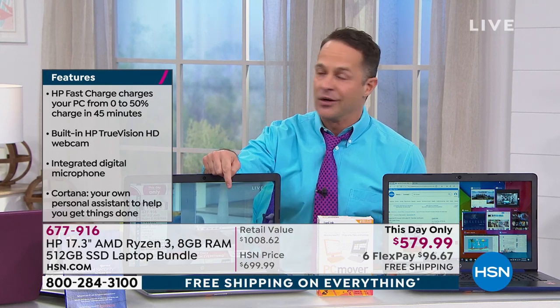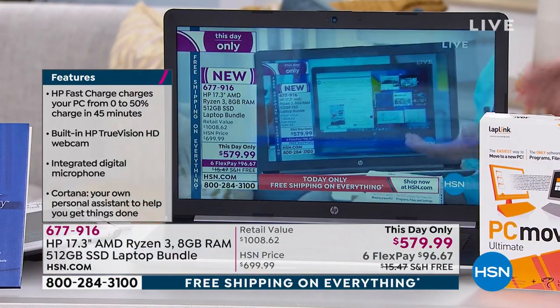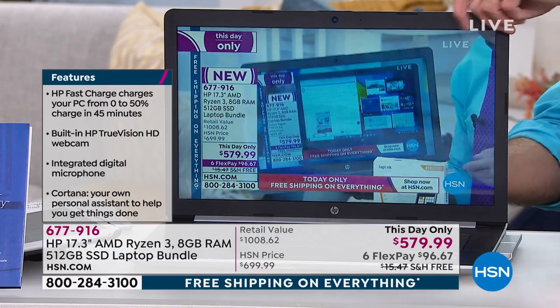When you've got the optical drive built in, I can almost guarantee you, unless you've bought your desktop in the past 12 months, you don't have the power in your desktop that this has. With the Ryzen processor, with the solid state drive, with 8 GB of RAM, you've got all the power. You've got all the speed. Oh, can I show you one other quick thing, and then we're going to show you the processor.